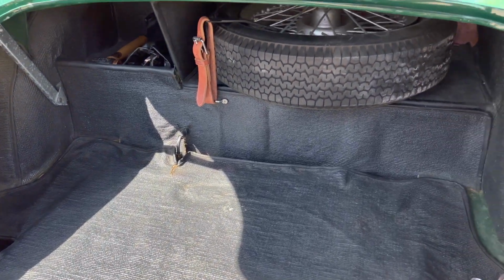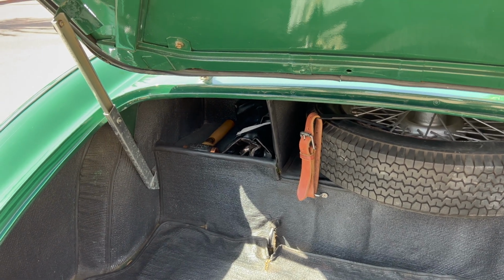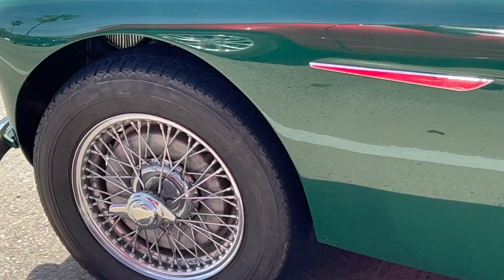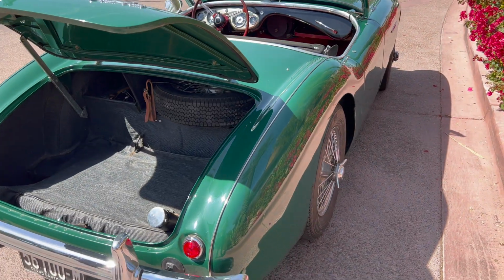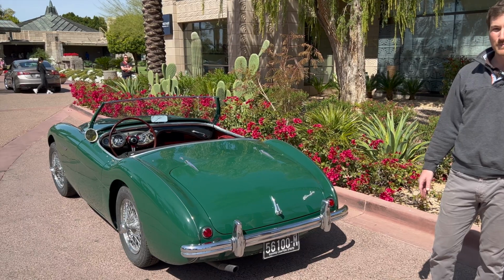We tracked down an original tool kit, which is fairly rare. Oh yeah, I see back there, and plus a hammering device to knock off the spin-off hubs. Yep, it's got knockoffs and everything you need to change them there. Very cool. That's very nice. Well, that is really cool.